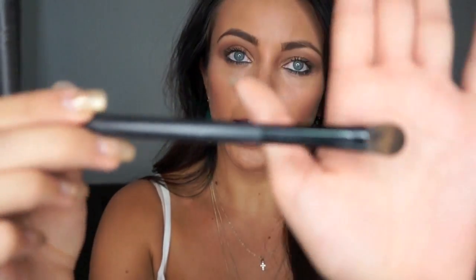I use it to set concealer under my eyes. You can also use it as a blending brush, but I like it just better for setting powder underneath my eyes. It's very flexible and gets right into those crevices, so you don't get the concealer setting into your lines right there.